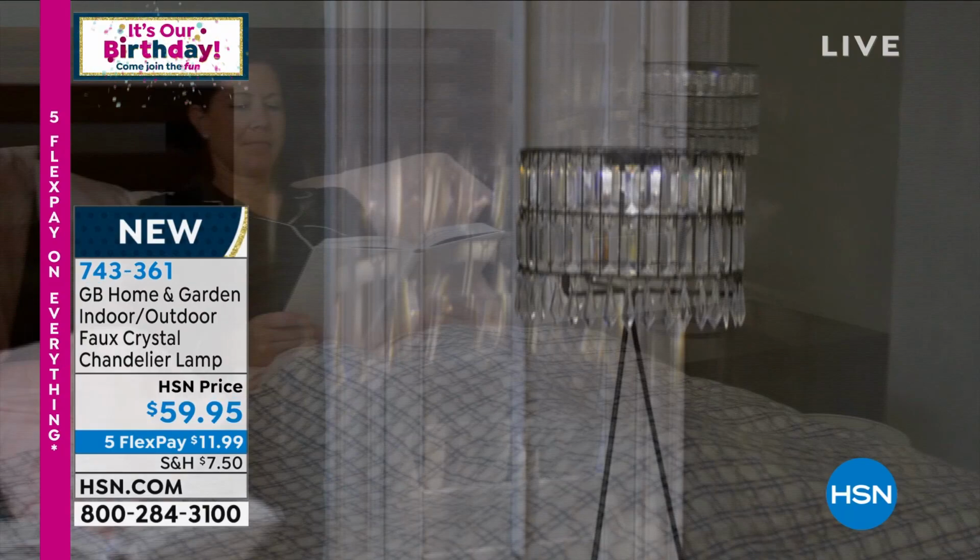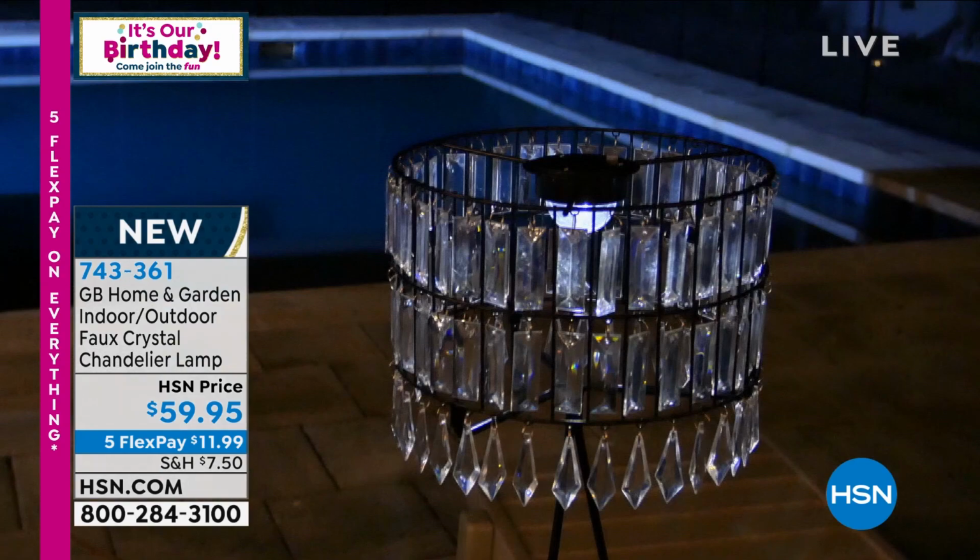Now it's fully bright out here, but if you've always wanted to have a beautiful decorative light outside, this is brand new. We love our chandeliers here at HSN. I know Chad does as well, and he's coming out in a minute. To my knowledge, the first time we've ever done a tabletop beautiful chandelier lamp.